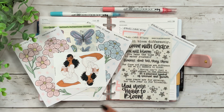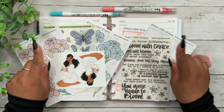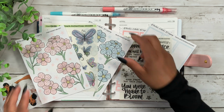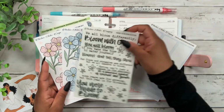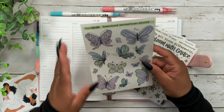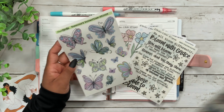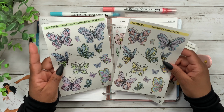So for this plan with me, I am going to be using all of these sticker sheets from the Spring Free collab between Martinez Sticker Company and Planet Darbi, and of course, I have my beautiful doll from Kara Shop, and so here I have the pink and blue forget-me-nots. I also have the Made to Bloom quotes and these colorful boxes from Martinez Sticker Company. And then I have these beautiful butterflies from Planet Darbi. And actually there are two different sticker sheets. So we do have these ones, but I think that I'm going to stick with this one.